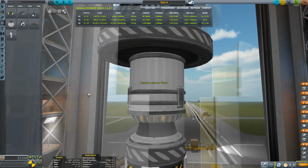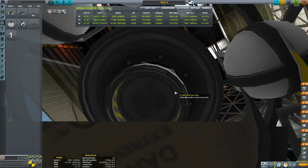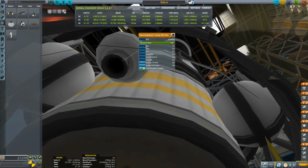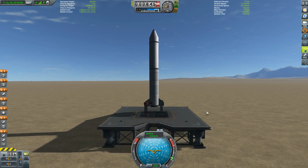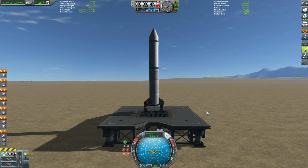Now what I want with this also is I want them to move by throttle, just so I don't have to hold the thing in the whole time. So RCS actuation 4 by throttle. That's it. Now we're done. Save and go. Okay, comrades, this warrants a proper countdown, I think. So here we go. 10, 9, 8, 7, 6, 5, 4, 3, 2, 1.